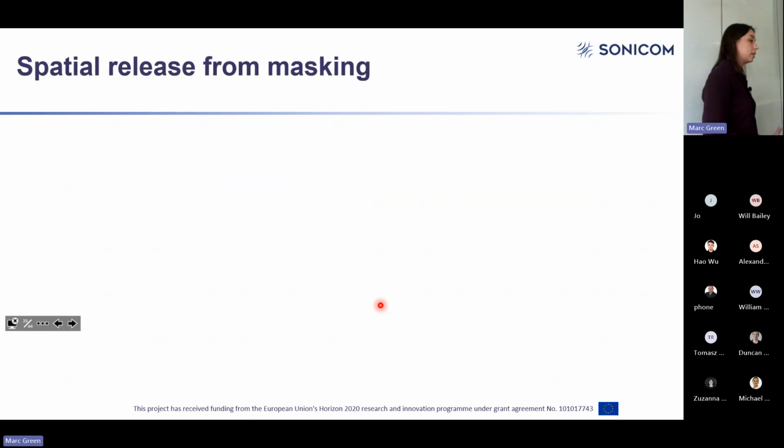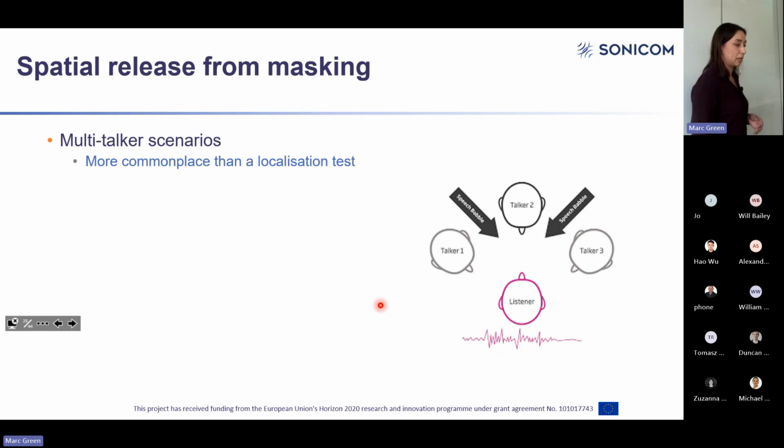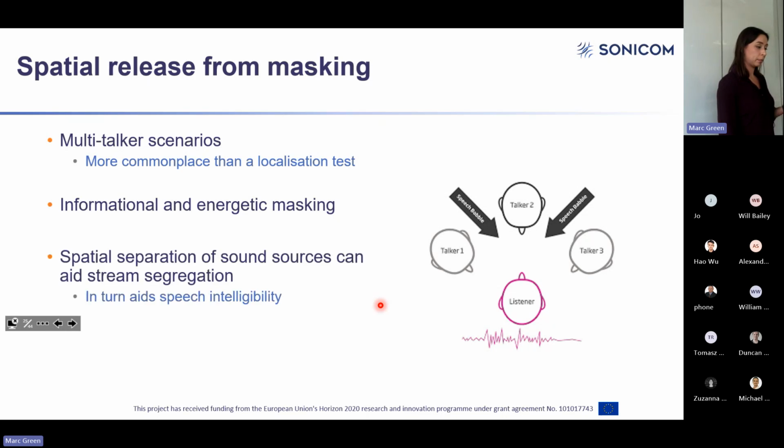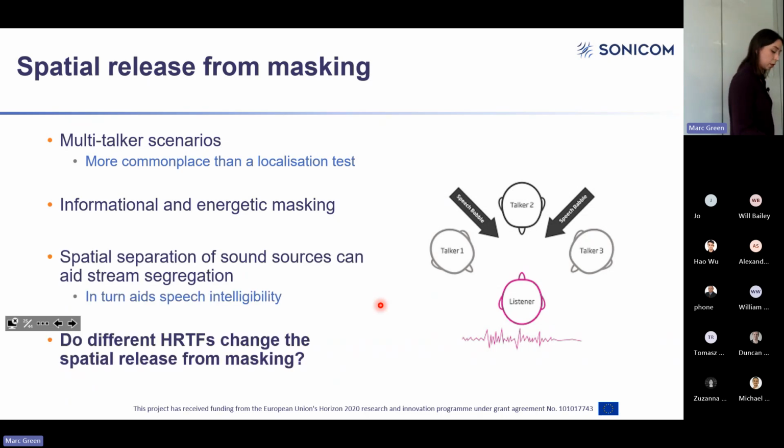And so one of the things is spatial release from masking. Again, coming back to this cocktail party problem, where you're trying to separate someone's voice from a bunch of different voices. Multi-talker scenario. It also involves things like informational and energetic masking. Again, we want to use spatial cues, or all the other cues within spatial audio, to be able to separate a target talker, and this can help aid speech intelligibility. So the aim to test here is whether different HRTFs change your ability to do spatial release from masking. You could imagine you might be worse with generic ones because you're not as able to localize the sound source compared to maybe your own.